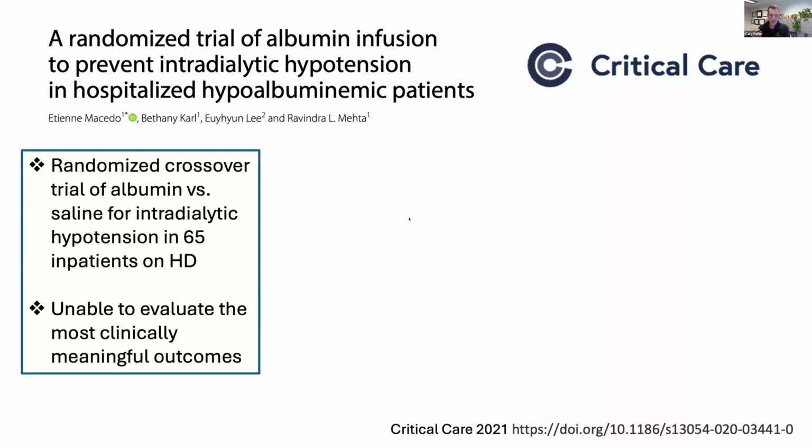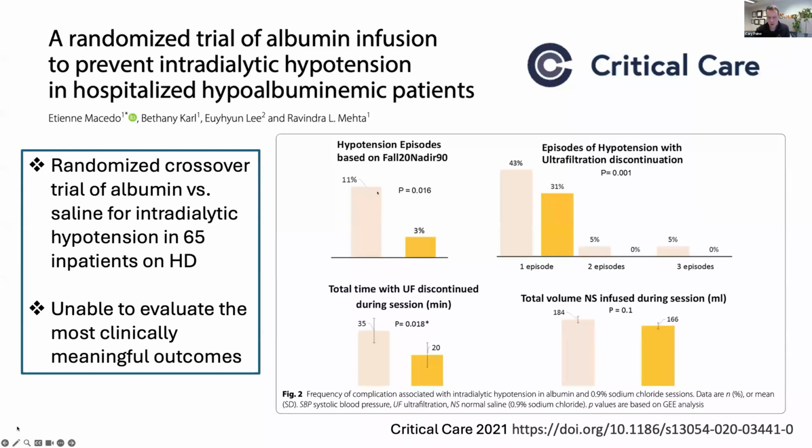But because of that design, we're unable to really evaluate the most clinically meaningful outcomes, survival, hospital length of stay, because of challenges inherent in that crossover design. It's a little bit of a confusing figure, but the albumin group is in the dark gold here, and we'll just look at this for example.